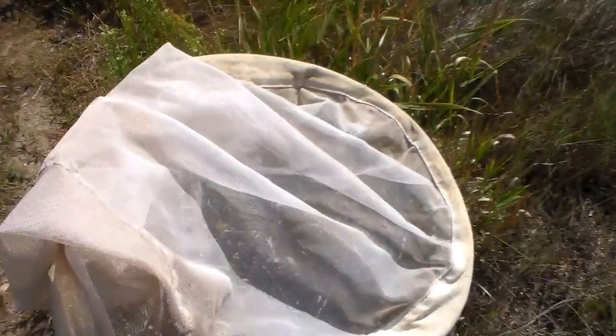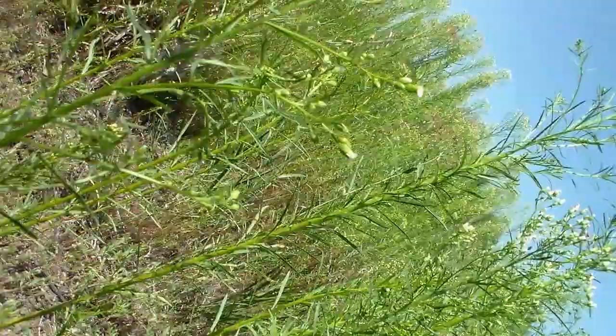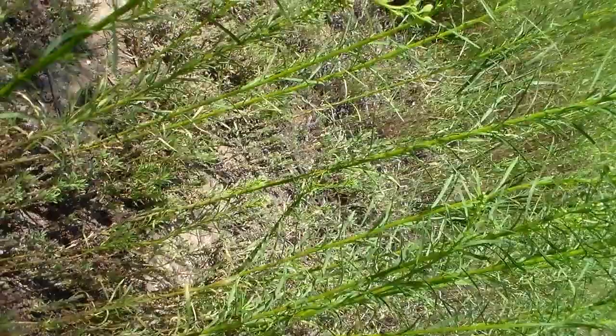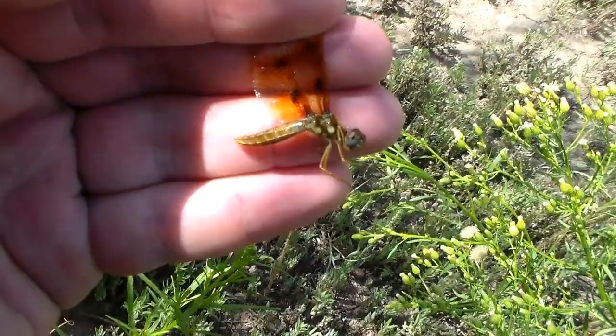So I'm gonna come over here. Maybe in the shady part. And get out and show you guys. You can see how small it is. It's an absolutely gorgeous species.